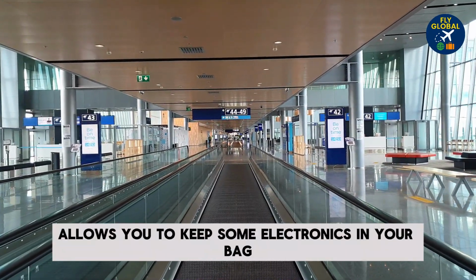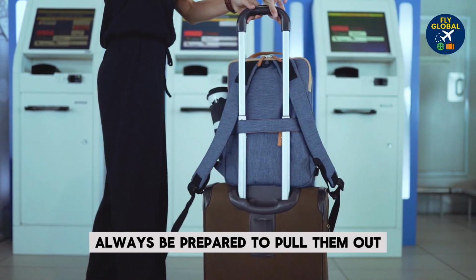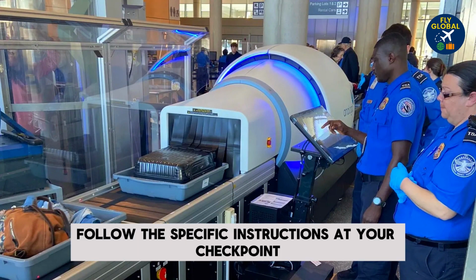While TSA PreCheck allows you to keep some electronics in your bag for standard screening, always be prepared to pull them out. Some airports now have CT scanners that allow you to keep electronics in your bag, but always follow the specific instructions at your checkpoint.